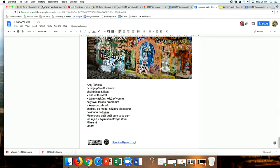Apparently that sniff of her hair is going to help him change the entire world by love, transform it into a beautiful garden that is sweet with honey, soft like moss, and guiltless like a flower.